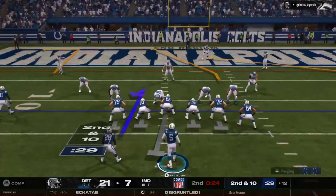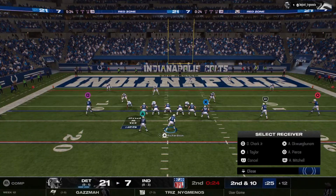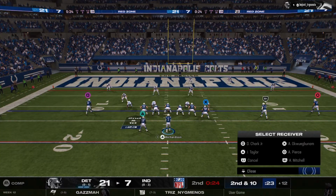They've got to move forward. The opportunities are out there. Better execution, better location, and they got some big plays in their future.